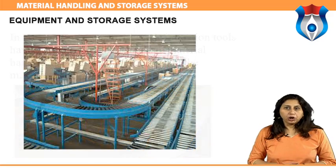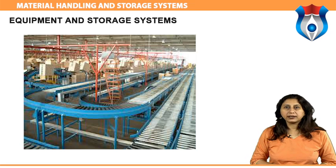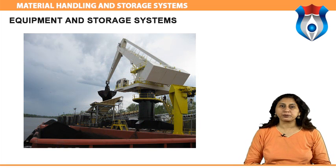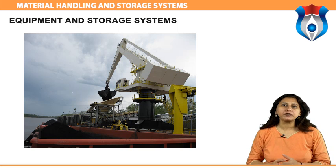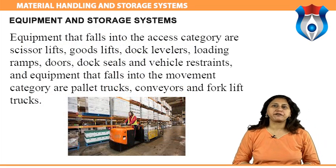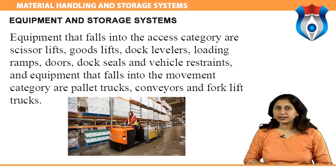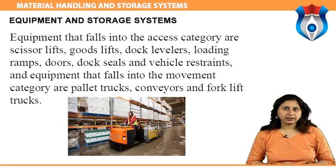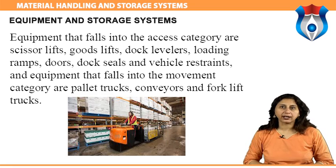Loading equipment is aimed at providing the capability to load and unload vehicles. It is also referred to as loading bay equipment. The category can be divided into products that provide access from the loading bay to the vehicle and equipment that moves the product from the loading bay to the vehicle and vice versa. Equipment that falls into the access category are scissor lifts, goods lifts, dock levelers, loading ramps, doors, dock seals and vehicle restraints, and equipment that falls into the movement category are pallet trucks, conveyors and forklift trucks.